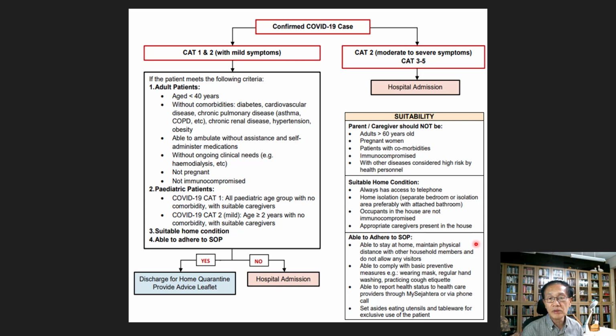The person must be able to stay at home, maintain physical distance from other household members, and not allow visitors. The person must have basic preventive measures like wearing masks, regular hand washing, and practicing cough etiquette. The person must be able to report daily to the healthcare authorities through the MySejahtera app or via phone. And the utensils and tableware should be for exclusive use of the person.